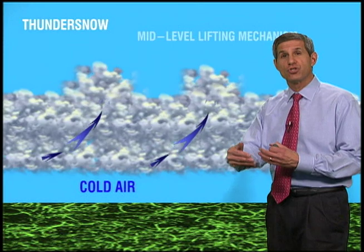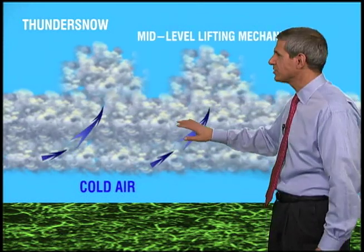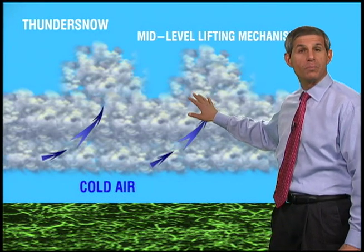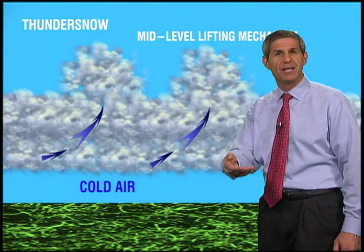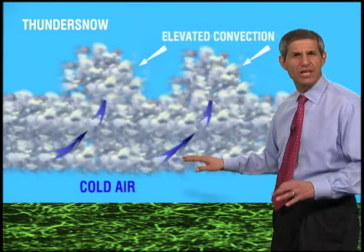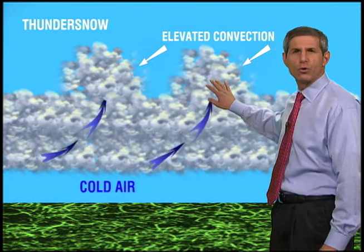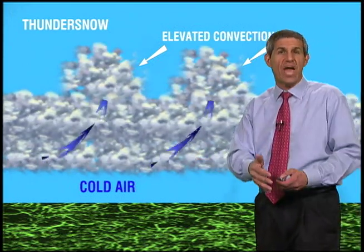In most thundersnow events, these develop bumps or towers that rise an additional few thousand feet, and this requires a strong mid-level lifting mechanism, usually an approaching trough, which destabilizes the mid-levels of the atmosphere, leading to what's called elevated convection, implying that the strong upward motions don't originate near the surface. It's kind of instability with a jacket on.